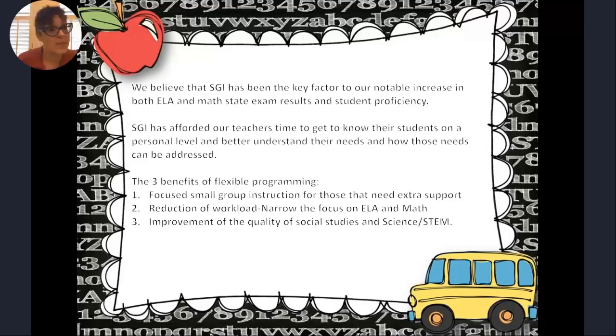It's something that we have continued to implement through remote and blended learning, and we will continue to do so in the future. SGI has allotted our teachers time, which we mentioned before is the key factor of what we all need more time for. We just need an extra hour in the day. So we're giving them time to get to know their students on a personal level, to better understand their needs, and to know how those needs can be addressed.